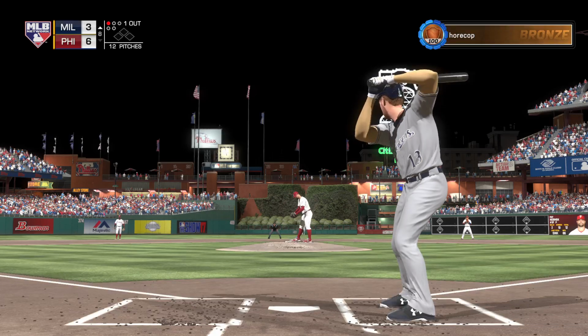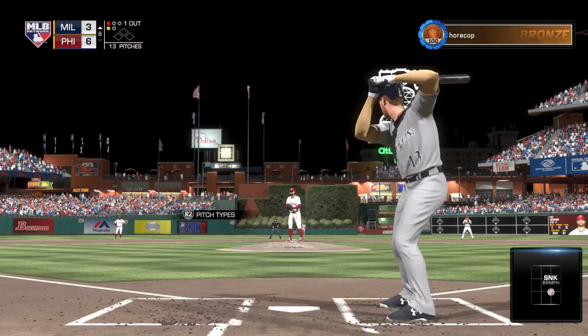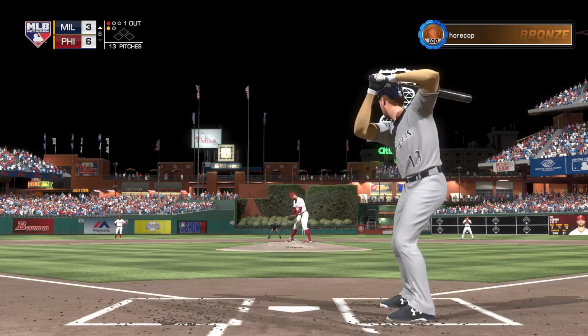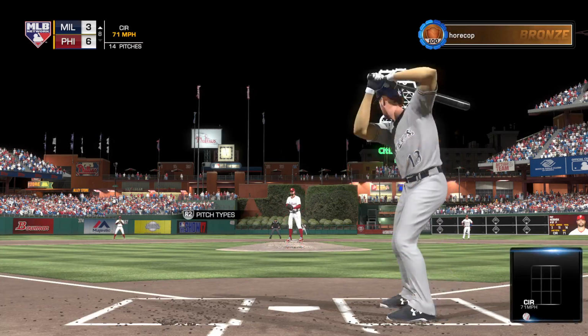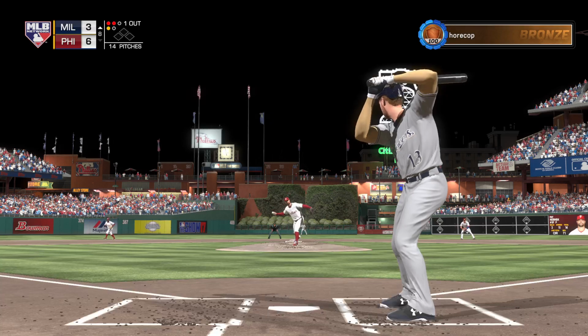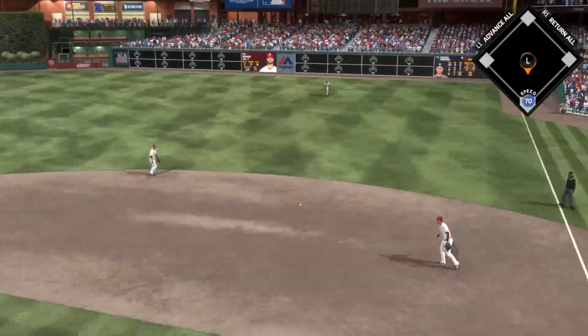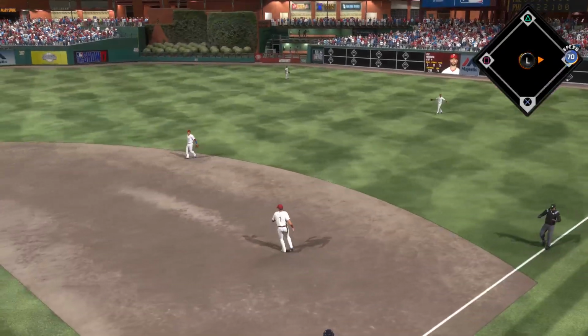Freddie Freeman is at the plate as he watches ball 1. In for a strike. It's 1-1. Check swing. Count is 2-1. No swing, says the home plate umpire. Ball 2. Now here's the pitch. And that is through into right field for a single.